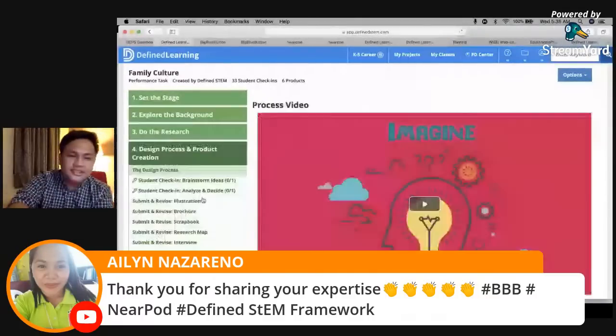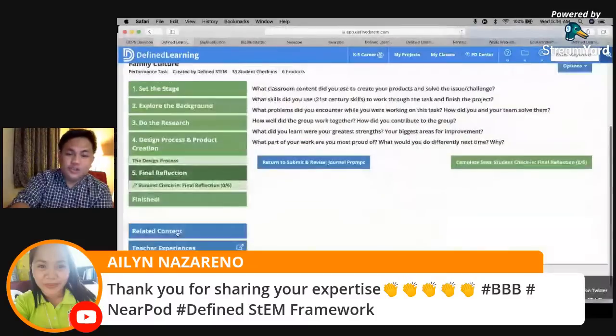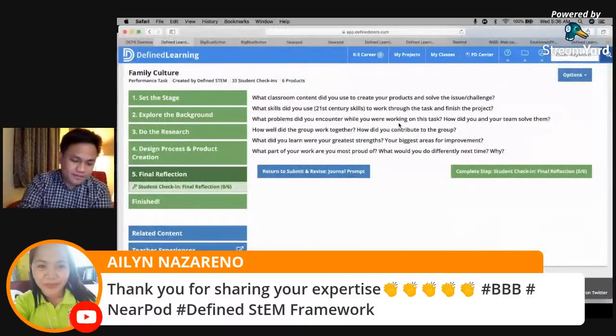Design process, product creation. So, ito pa yung parang summary kung paano nila pwedeng gawin yung project nila. Final reflection. Siyempre, kailangan mo ng final reflection from the students if they learned something from that. Kasi at the end of the day, these things should matter. And then finish.